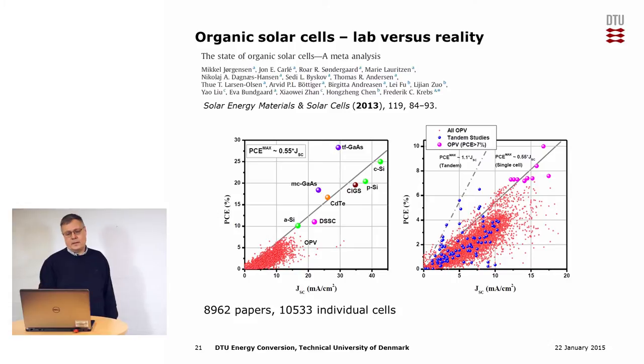We have tried to make some realistic assessments of organic solar cells and compare them to the more established solar cell technologies. We did a meta-analysis of all organic solar cell reports made until about 2012. There were about 9,000 scientific papers in that study and some 10,500 individual solar cells reported. I've shown these small red dots in these diagrams here, and you can see that they are concentrated at fairly low efficiency values below 10%.